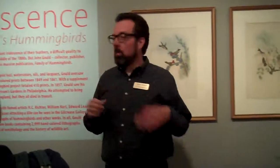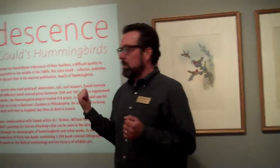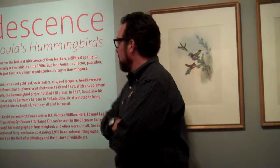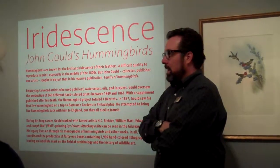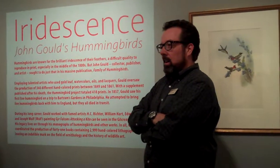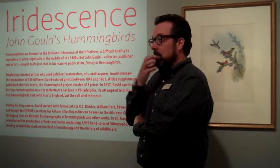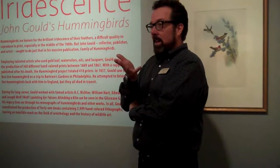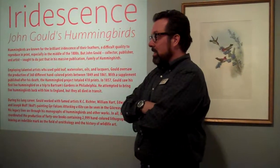Okay, so there are a number of really fun components about this iridescence, John Gould's hummingbirds. The donor was John Moore, so I'm going to get John Gould and John Moore confused, so if I misspeak, please let me know. About a year ago, John Moore called me, a totally cold call, left me a message, and said, I'm looking for a place that might like to have my set of 80 hummingbird prints by John Gould that were done in the 1860s.